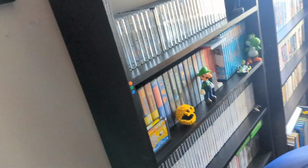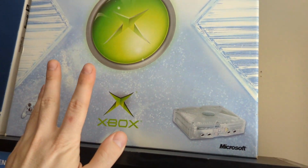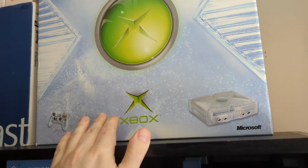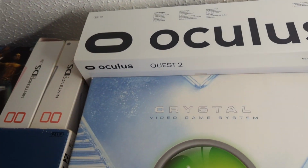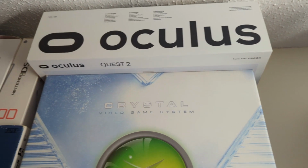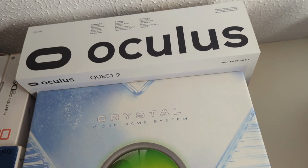Moving along, we'll go to the games, so we'll start at the top. So at the top, that's the box for the Crystal Xbox. It's pretty much complete. If there is anything missing, it might just be a bit of plastic packaging or something. A box for the Oculus Quest 2. I'm not playing a great deal of that at the moment. It seems to have slowed down, but it was fantastic when I first got it. Still play it every now and then.